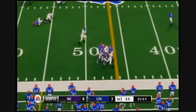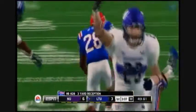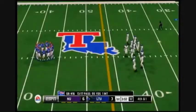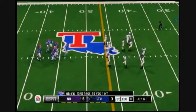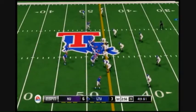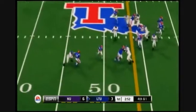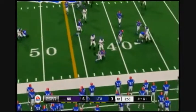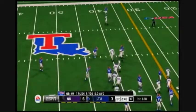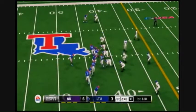Here's a screen pass. Gets it to the back. He's taken down at the 48-yard line. Tackle. That's a gain of 3 on the play. That'll bring up 4th and 1. Looks like they're going to go for it on 4th down. Well, after that injury, we'll get to see the backup quarterback here. And he's tackled after positive yardage. Gain of 6 yards. 1st down. Go, Mike 50.